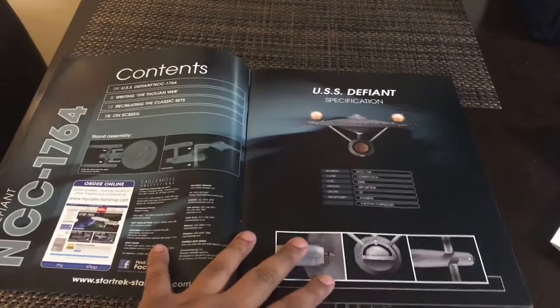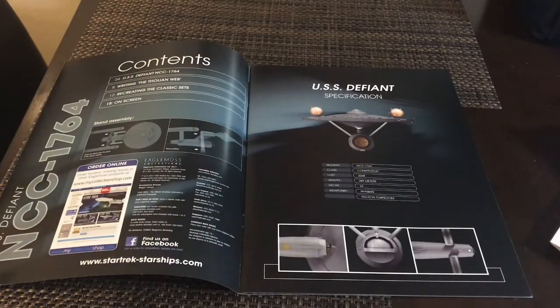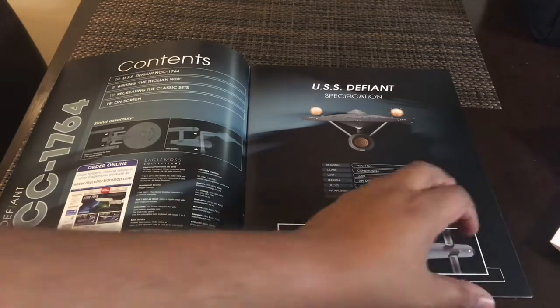Turn the page and it has the same layout as any of the other magazines. Of course, it is Starfleet Registry NCC-1764, Constitution class. It was considered lost in the 23rd century in the Prime timeline in the year 2268. That's about the third season of the original series. 289 meters long, 23 decks, phasers, and photon torpedoes for weaponry.